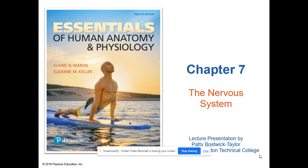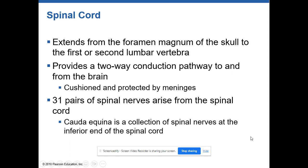One, we're going to continue with the nervous system. So as a little recap, the nervous system is split into two divisions, your central nervous system and your peripheral nervous system. We've been focusing on your central nervous system, which is comprised of your brain and your spinal cord. The last two lessons focused solely on the brain, so today we're going to focus solely on the spinal cord.